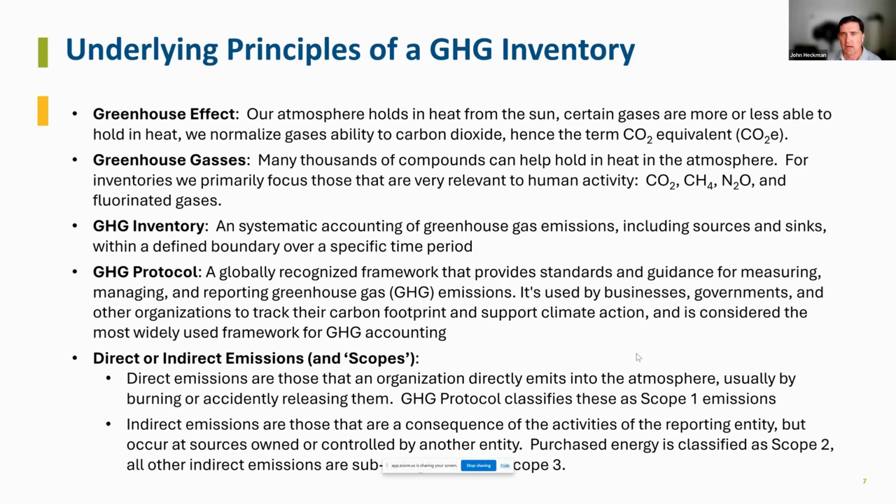And so that's why we use these words, direct and indirect, and the scopes 1, 2, 3, and all the categories to explain. Specifically, a direct emission, which we also call scope 1, is an emission where we are directly burning something or releasing something like a refrigerant into the atmosphere. Very straightforward. The indirect emissions are things that we are essentially paying somebody for. And there's a special one called scope 2, which is related to energy, so usually, primarily, it's electricity. And then scope 3 is a whole set of other categories.